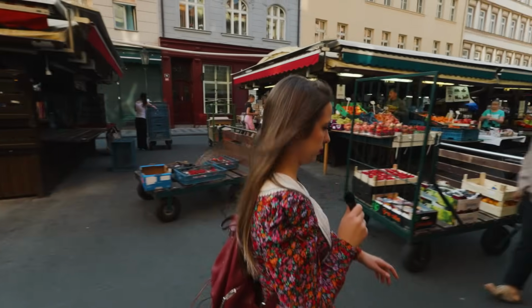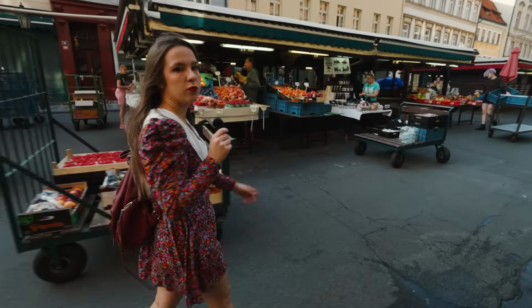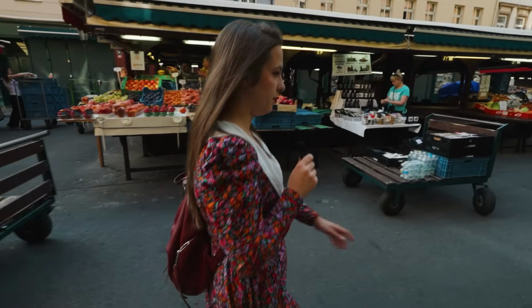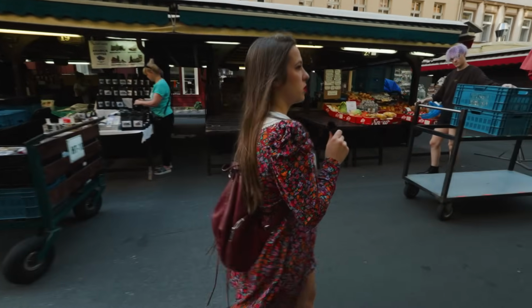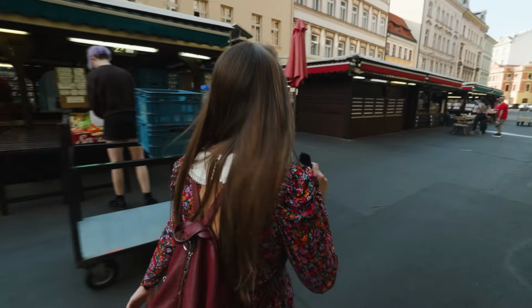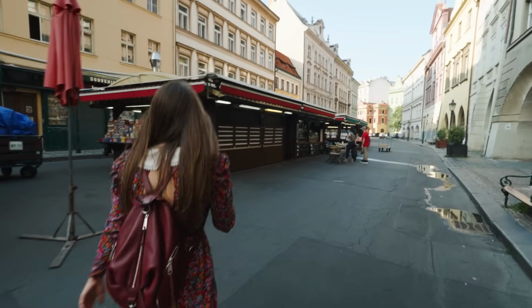Sorry, there's a puddle. Fortunately, the cameraman has very long legs and he doesn't have to jump over it. We can stop somewhere here so we're not disturbing anyone.